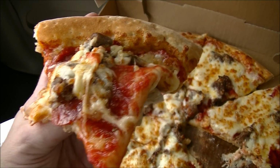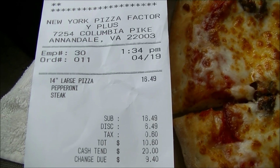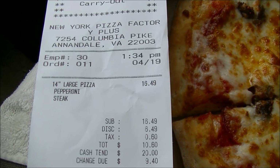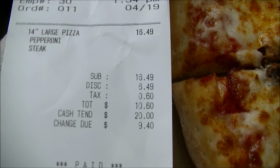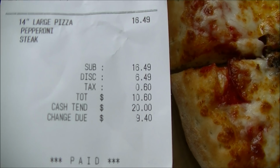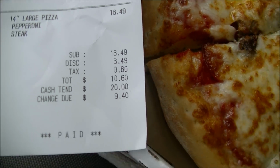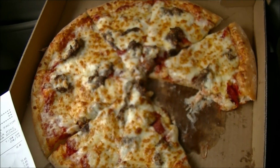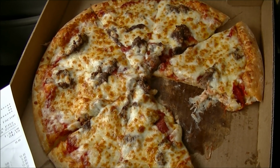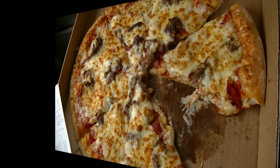This thing was originally supposed to be $16.49, as their large cheese is $11.99. It's $1.50 for the pepperoni and $3 for the steak, but they gave me a mysterious $6.49 discount. Not sure why, so that brought it to $10.60. Pretty good deal for this large pizza, which happens to be a 14-inch. All right, guys, I'm going to put this 420 slice down before it melts to my hand, and I'll be right back to put it in my mouth on Pizza Night.